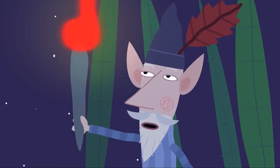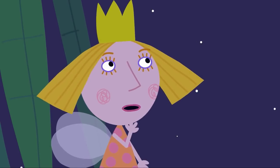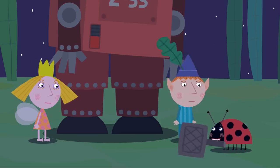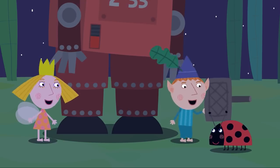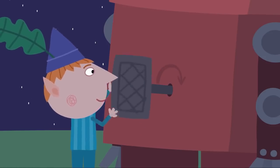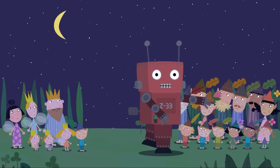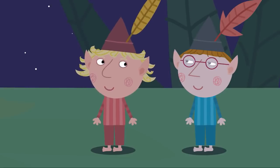But what could have caused the toy robot to act so strangely? I think it was my magic key that did it. What have you got there, Gaston? It's the proper key. Well done, Gaston. Ben, are you sure that's a good idea? It'll be fine. Ah, that's the toy robot I remember. Yeah, it's great.